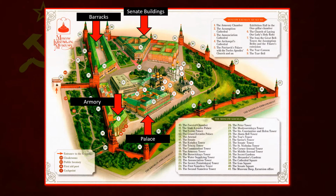I don't know what it's like today, I don't think too many things are open for Russians to see. I doubt if the armory is even open, because Putin's probably scared to death that somebody's going to kill him. So I would guess that the Kremlin is all locked up now.